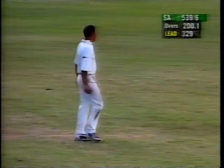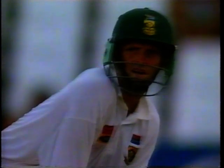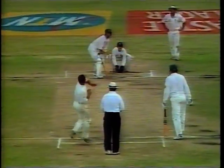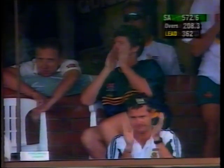Nasser Hussain into the attack. He's got that past mid-off, and it'll run away from tiring legs. 4. So Graham Pollock's record equalled. Daryl Cullinan's record equalled. So with it, whichever way you look at it, Gary Kirsten is one. There's Cullinan, with a pleasant smile.